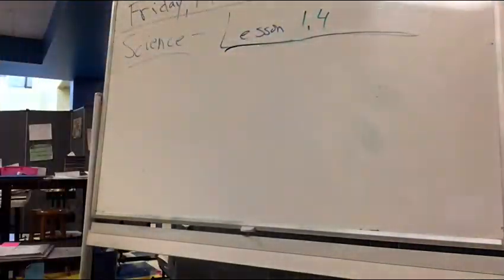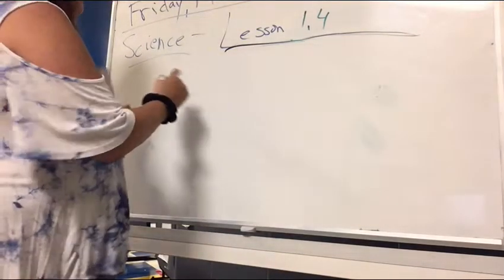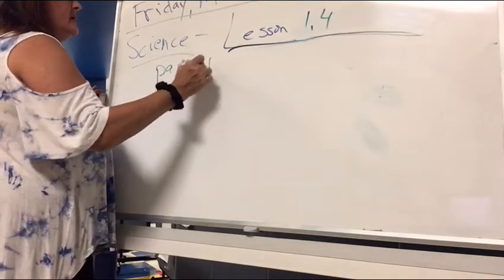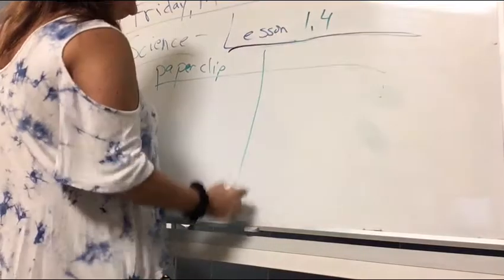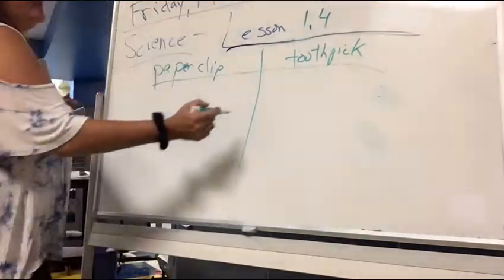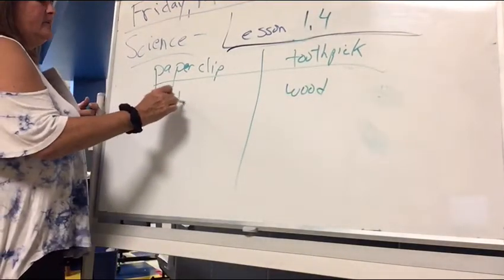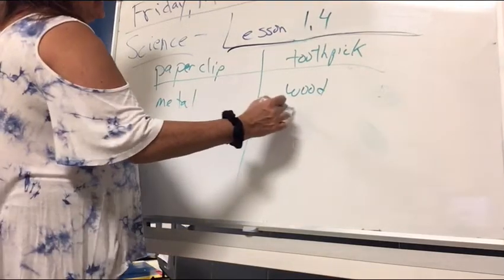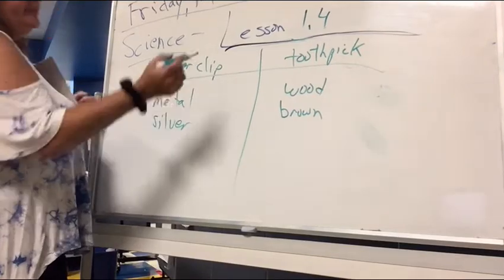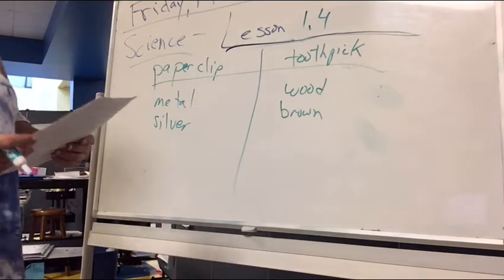So, you're going to make two lists, a paper clip and a toothpick. A toothpick is made of wood. A paper clip is made of metal. A toothpick is brown, or light brown. A paper clip is silver. These are the differences in the materials of these two items.